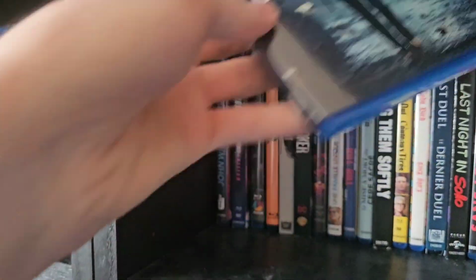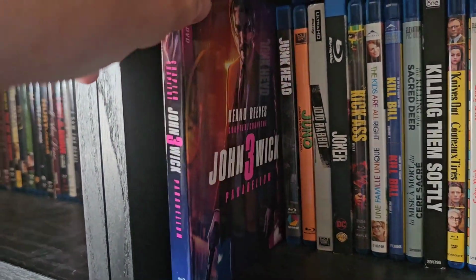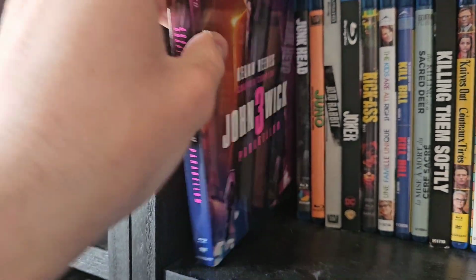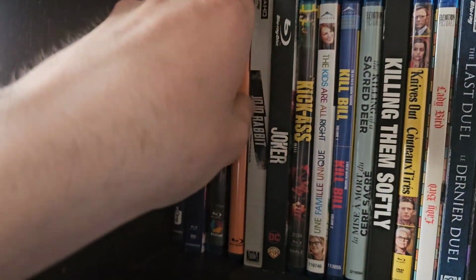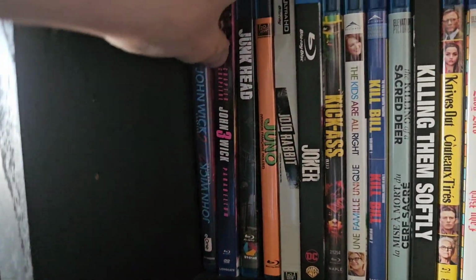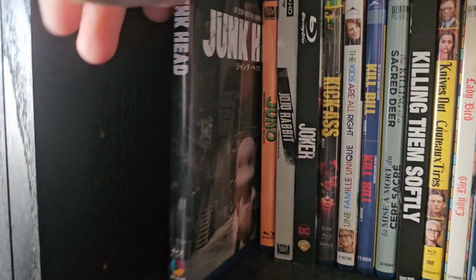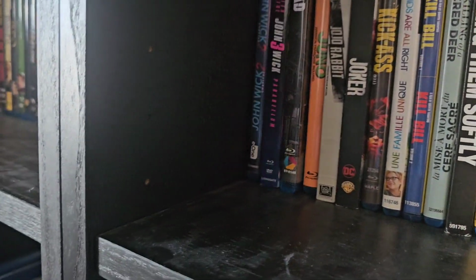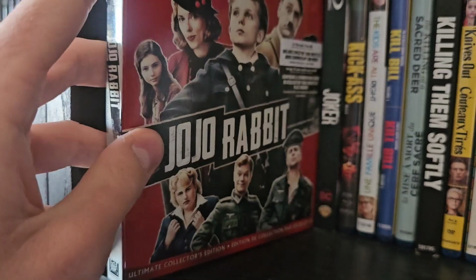John Wick. John Wick Chapter 2. and John Wick Chapter 3. I don't have Chapter 4 yet, but I have seen it, and I thought it was pretty good. Probably the most entertaining movie in the series, but Chapter 2 is still my favorite. Anyways, Junkhead, great animated film. Juno, classic. Jojo Rabbit.